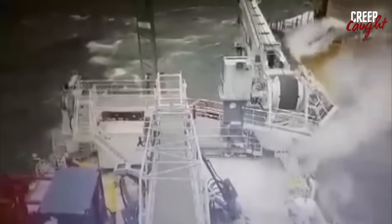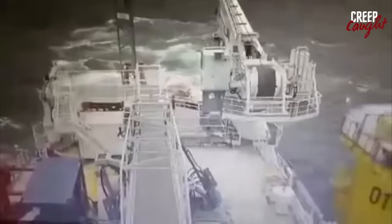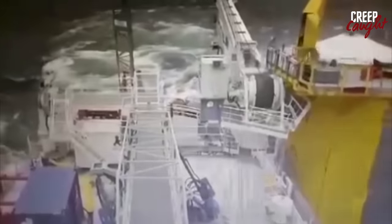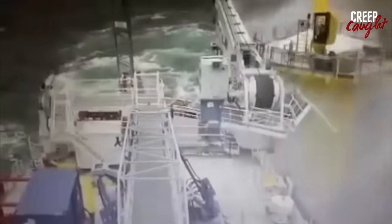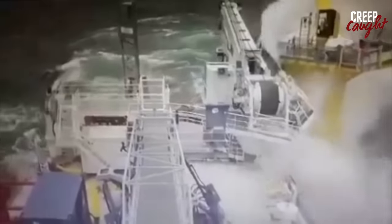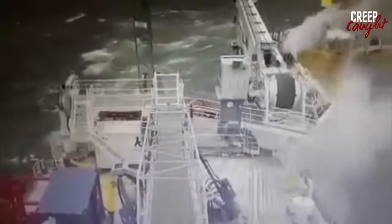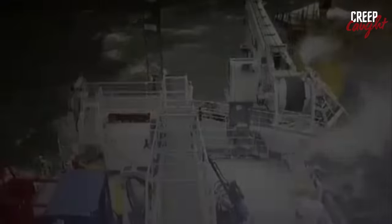For some unclear reason, the captain decided it was the right moment to test the ship's emergency controls. Something malfunctioned, leading to a complete loss of control. Driven by the wind and waves, the Voss Stone was pushed towards the turbine. Control was regained too late to avoid the collision, raising suspicions that it might have been deliberate after all.